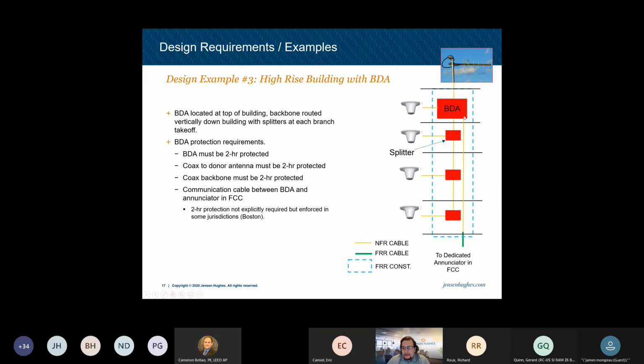And then again, the NFPA 72 requires annunciators for BDAs, dedicated annunciator panels, and typically that cabling is provided 2 hour between the head end unit and the fire command center. So you could technically have non-rated cabling up to a certain point, hit a terminal strip, transition to the rated cabling, and then go to the annunciator in the fire command center.